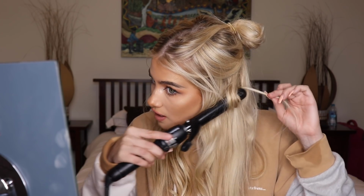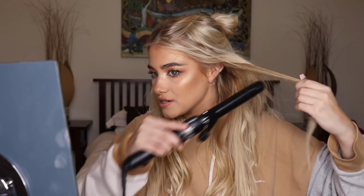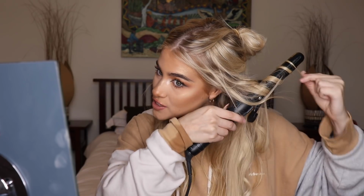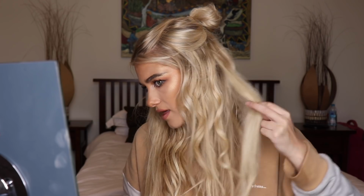I am going to curl the rest of my hair, and if I end up doing a style with it, I might just leave it down. We'll see how it looks. But I feel like this is going to be really boring for you guys, because obviously I've got extensions. There's quite a lot of ground to cover in terms of hair. I'm gonna curl the rest of my hair just in the same way I've been doing, and I will get back to you guys when it is all done. I'm also gonna get changed into a cute little outfit. I'll let you know where everything's from.